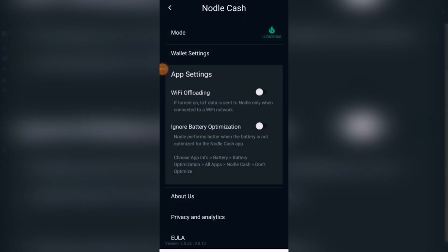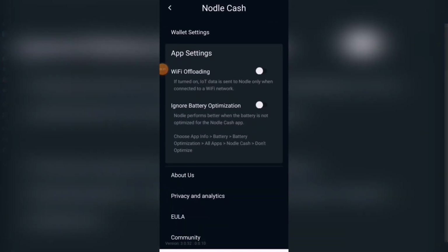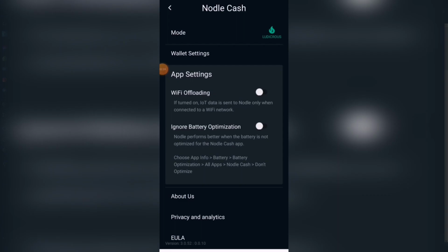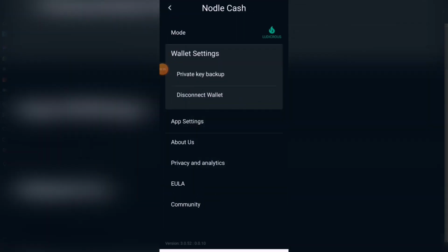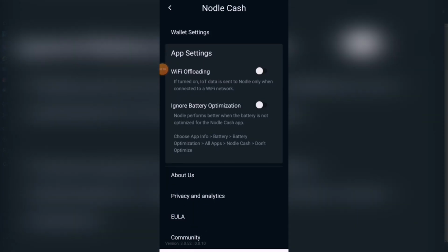Then there's the app settings. These are things regarding the Wi-Fi and ignoring battery optimizations. I could basically put that on because I'm charging my phone on a daily basis anyway, especially now that I'm doing the Move2Earn stuff. Okay, this is taking way too long. Let's get back. And then there's community, privacy, analytics. That's kind of unimportant stuff. App settings, yeah, we looked into that already.